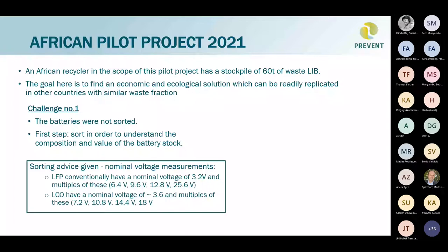So they measured the voltage of those batteries mainly. Nominal voltage measurement was performed, and it is known that for lithium ferrous phosphate batteries, the conventional nominal voltage is 3.2 volts and multiples of that, because you may have an assembly of them. And for the lithium cobalt, they have a voltage of 3.6. So with this kind of information, they were able to make a sorting step on the pile.